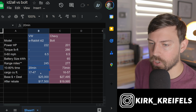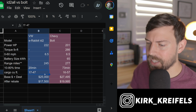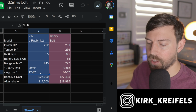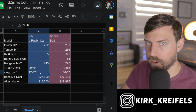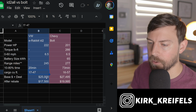So I love the competition ramping up in this segment. Cargo capacity, they did list, but I don't think the Chevy Bolt's front passenger seat folds forward. And we also have the back seat that flips up and also that hidden cargo area underneath the floor in the cargo area. So the Volkswagen Rabbit is probably a little bit more versatile here.